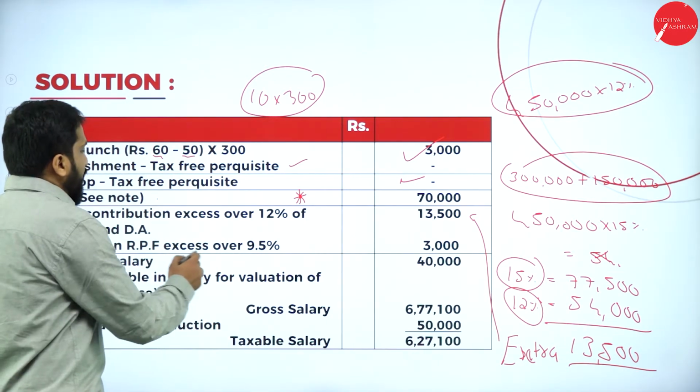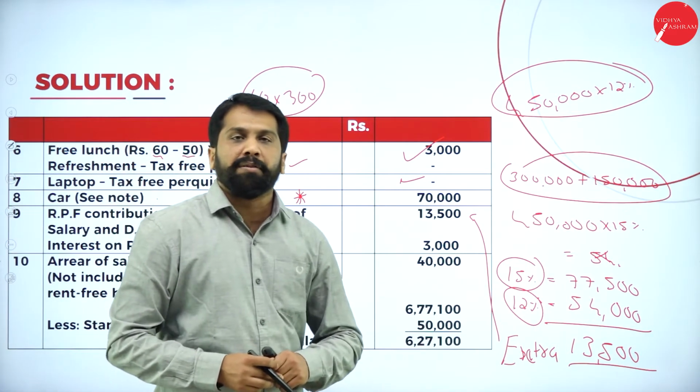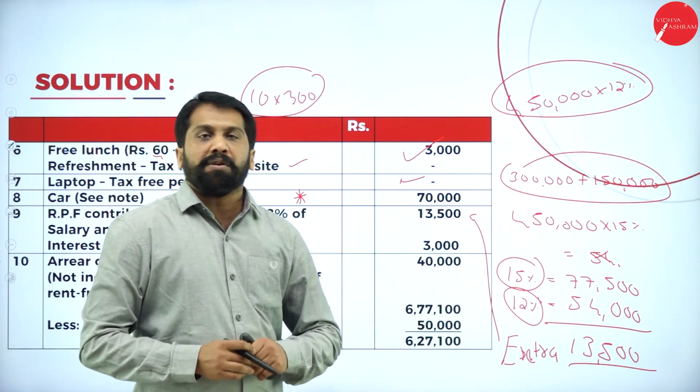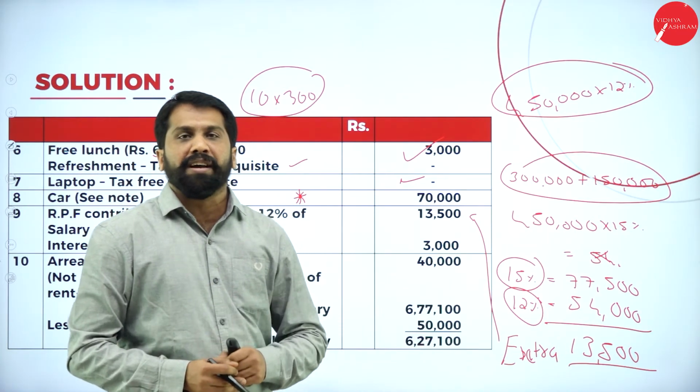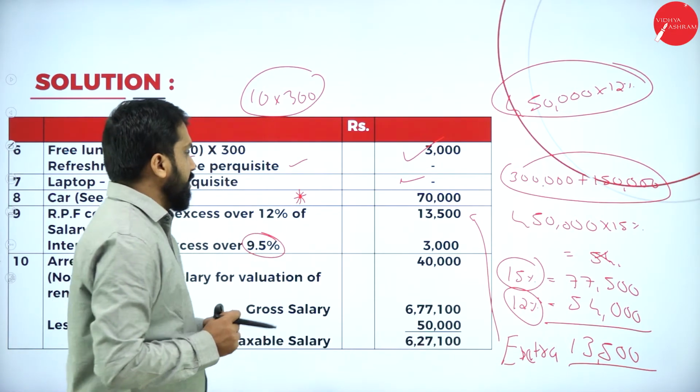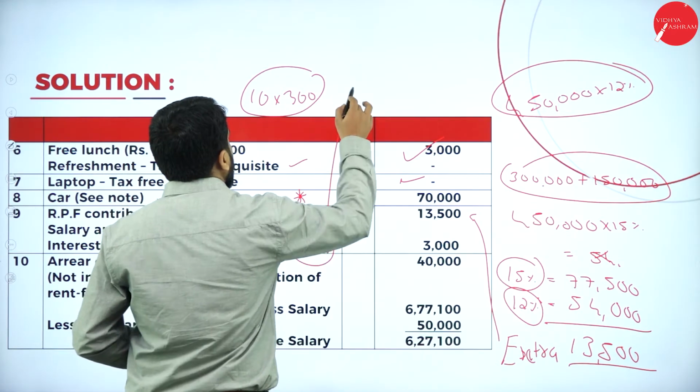Then interest on RPF 9.5. This is very important. How much have they given? 10%. What is the limit? 9.5. What is the excess paid? 0.5. How to calculate? We'll do that. So remember, we will do a working note.